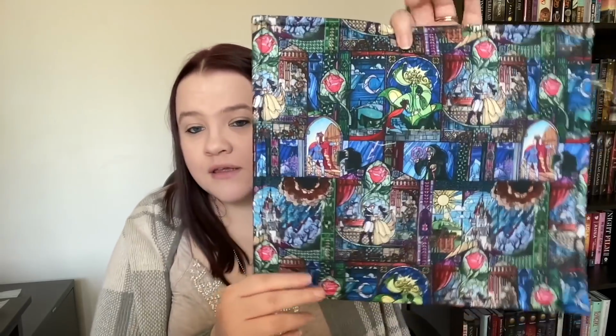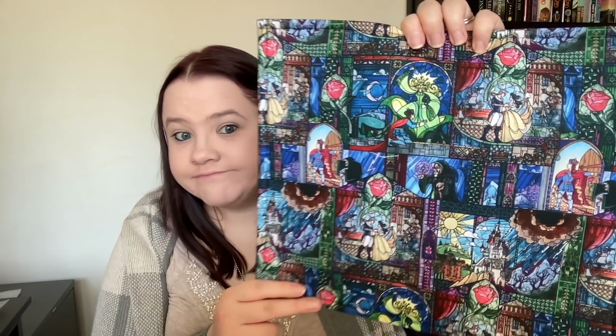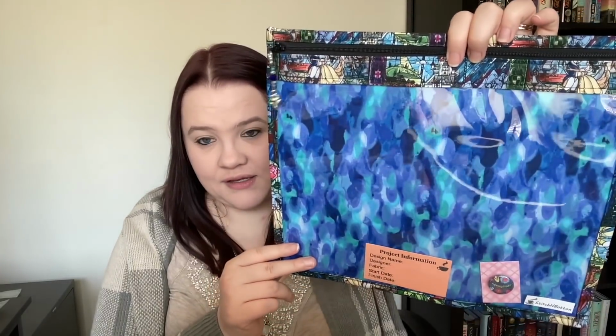Next, I know exactly what project is going to go into this one. Beauty and the Beast. Perfect for my Beauty and the Beast. And that watercolor blue fabric on the inside. Oh, these are gorgeous.